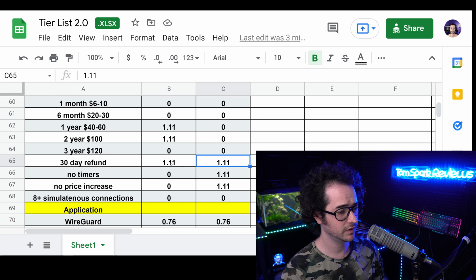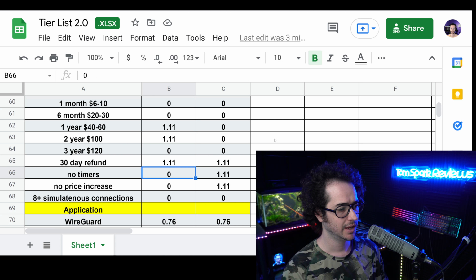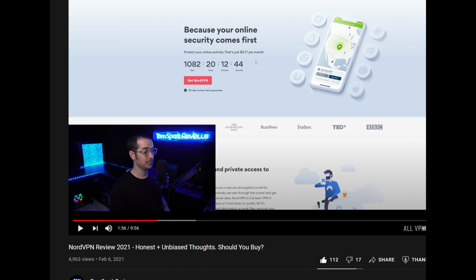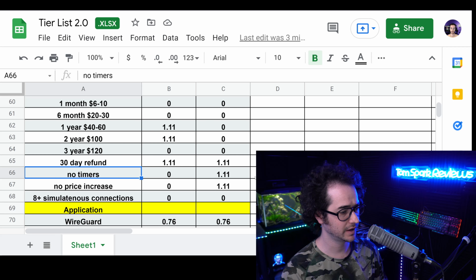In terms of 30-day refund, both the VPNs offer them. Just remember that with something like NordVPN, you do have to ask 30 days or more before the renewal to make sure to cancel it in some of those long-term subscription plans. And with timers, we do see NordVPN frequently using timers on their website to generate sales. And ExpressVPN, we haven't really seen that kind of behavior, these kind of marketing tactics. Not a huge fan of those. We see stuff like CyberGhost and Cape using those as well. And price increase. So NordVPN does not get any points here either, whereas ExpressVPN does.